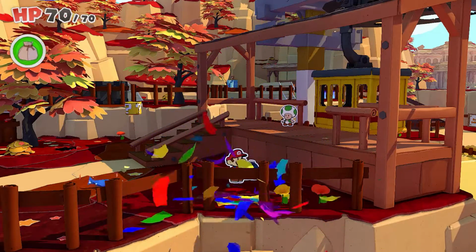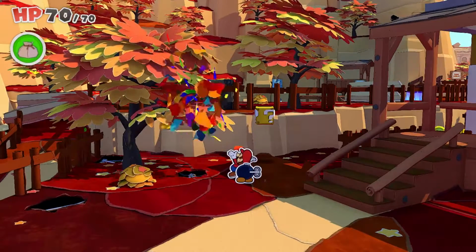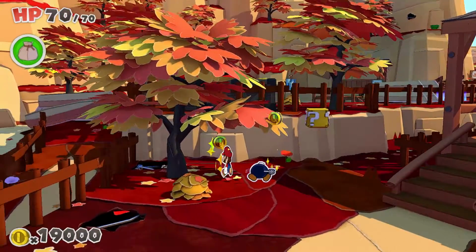So let's jump right into the not so bottomless holes, which are obviously a little bit easier to collect. I think there might be one that's a little tricky, but otherwise most of them are pretty easy to spot. There's actually one here behind the tree that isn't quite as obvious.